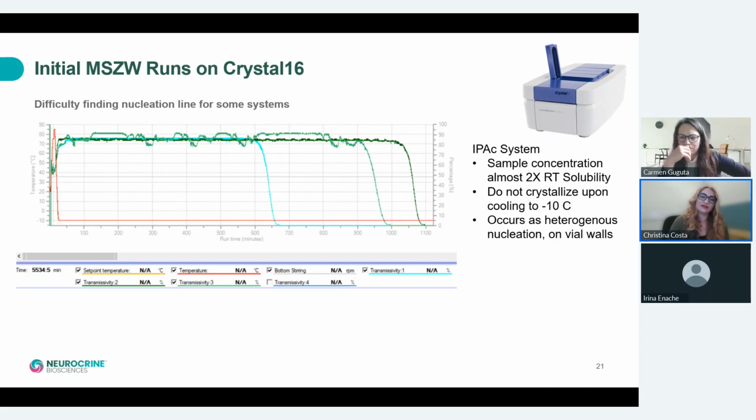This graph is essentially the raw data you get from the Crystal 16. The red line shows the temperature. At the very beginning it goes up, because we're heating these vials up, and then it drops down to -10 degrees and holds there for a long time. The other lines, the blue and the green, are samples. Those lines go up to the top because they're dissolved. And when you see the drop off, that is when they are precipitating and crashing out of solution.